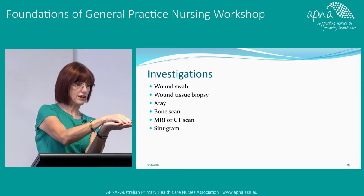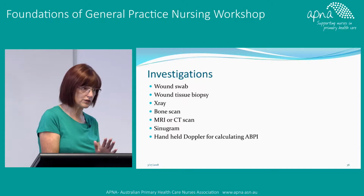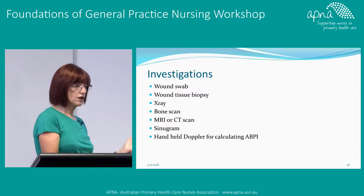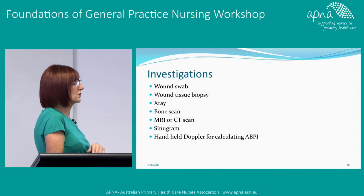How many of you have a handheld Doppler for calculating the ankle brachial pressure index? A few. You just got one. So I used to believe that every GP practice should have one of these, but it does take time to do an ankle brachial pressure index, and time is precious in clinics. So many GPs will send the patient off for a duplex scan of their arteries and the calculation of the ABPI, and we'll cover that when we do leg ulcers as well. But if you have one, certainly you'd be wanting to use it. And there's the scans that we could order.